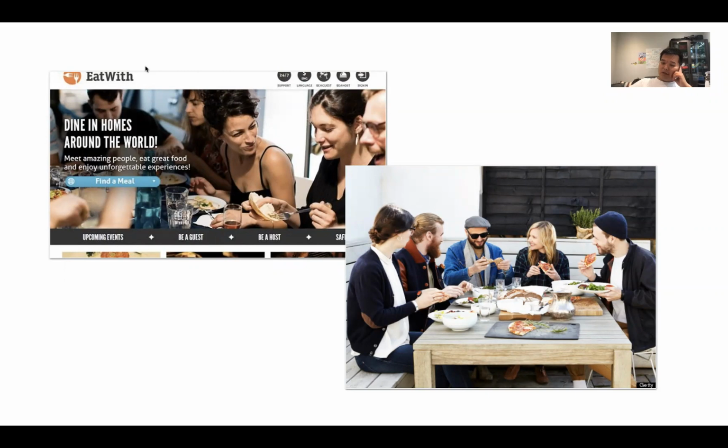they started back in 2013, and they were trying to do this Airbnb idea for eating. Instead of renting a room in somebody else's place, you can go to somewhere else's place to eat. They will cook for you. Especially if you're traveling, you go to a different place, you want to meet local people and try the local food and the homemade food, right? That's what they were trying to promote.